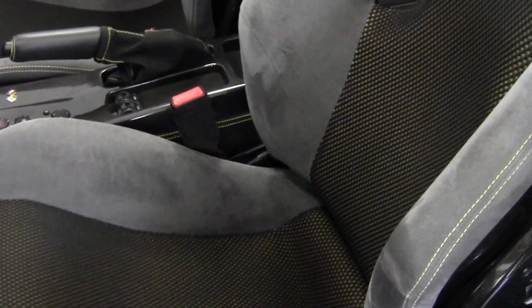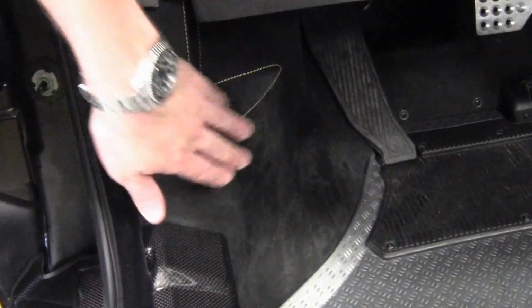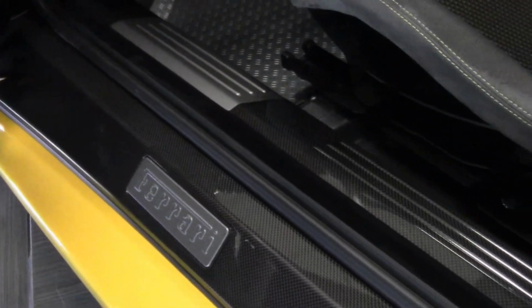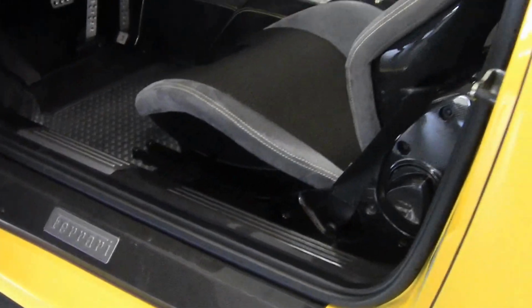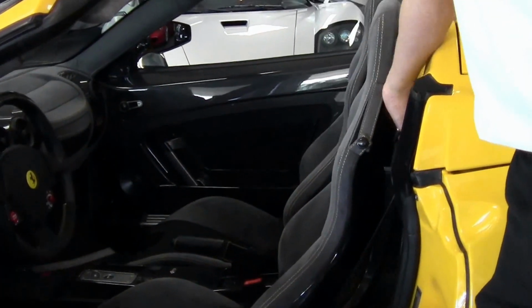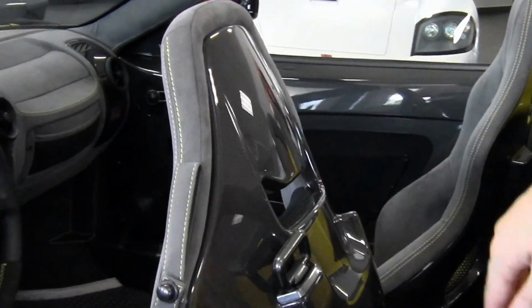And then you'll notice they even removed the carpets from the interior just to help reduce that weight. And then on the side panel there, it was an option to get that Alcantara finish trim, which would be right here on the edge. That was another option. We've got full carbon fiber inner and outer door sills. And then if we set the seats forward, you'll notice the whole seat is all carbon fiber, and the whole rear shelf is all Alcantara as well.